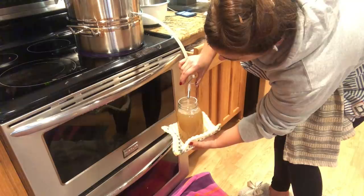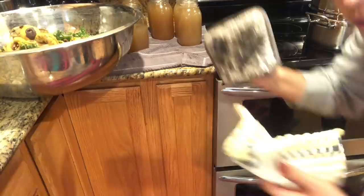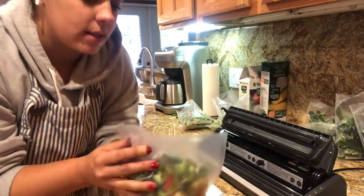This is where you have to be careful. Then I'm gonna use another pot holder to grab the top, transfer it over here. So now I have a good system, 2 pot holders to do this. We got 3 bags of the poblano slices for fajitas and 7 bags of the sweet bell peppers.